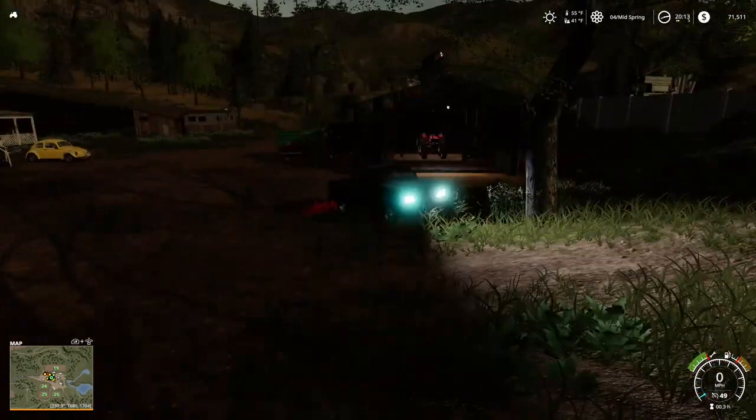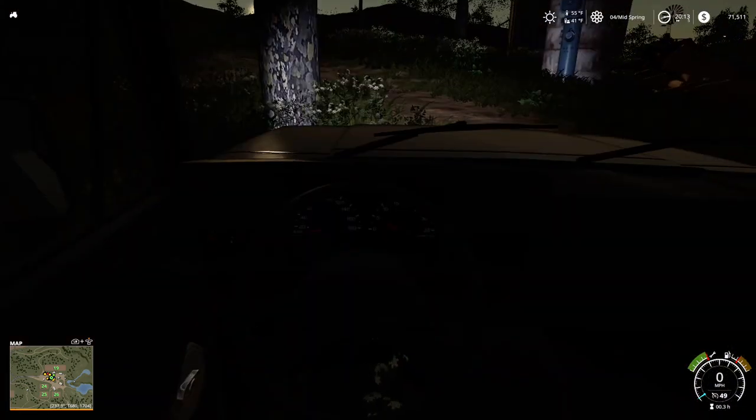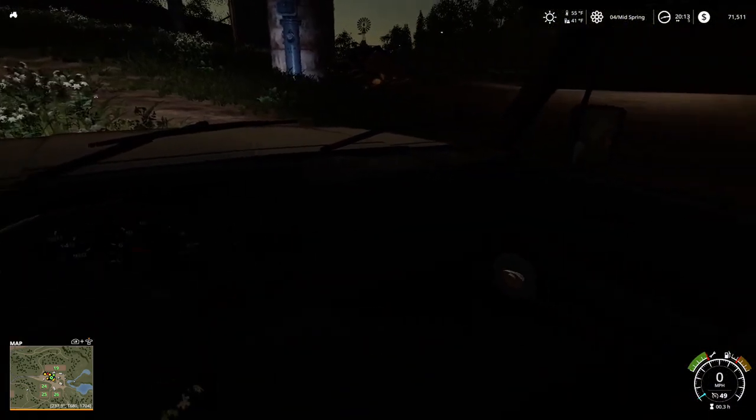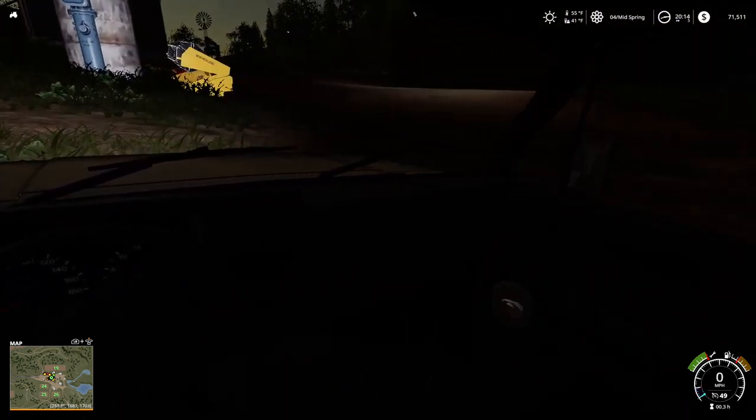Okay. Let me hop back in the truck view here. Alright, let me see if I can back this up. Let's get a bit back. Just need to see from the other direction now.